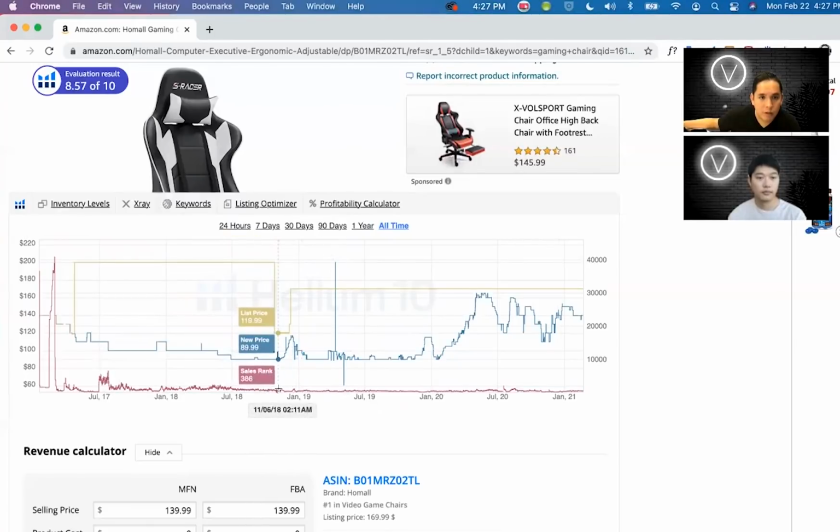Overall, this particular item has been doing really well, specifically during high traffic periods. So you can see here that in, let's say, December, it's the holiday season, and the BSR hit a really all-time low there, 300. That's a good indication that this item does really well for the holidays.